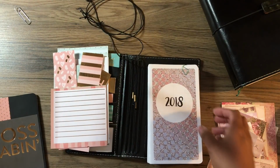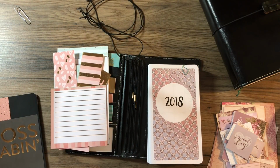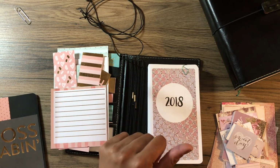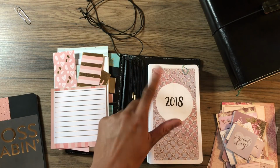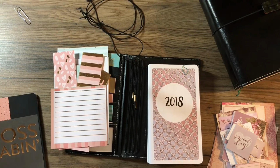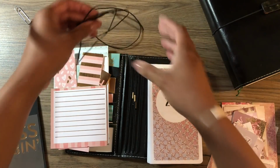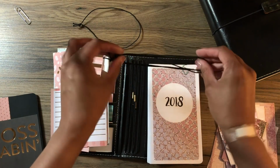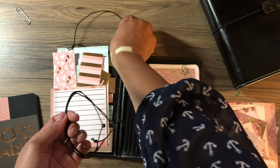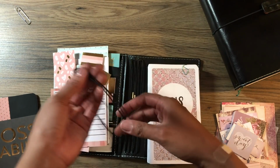Okay, so Midori, or Traveler's Company, does not make jump bands for personal size because their notebooks only come in standard and passport. Plus, I don't like to have to buy them all the time because it's an added expense that's a little annoying sometimes. So y'all go to the store and buy some elastic. I got this at Walmart for less than $2 and I made my own.